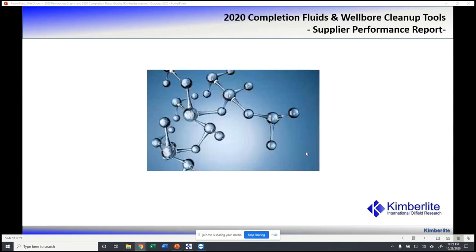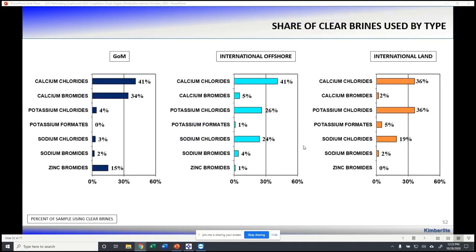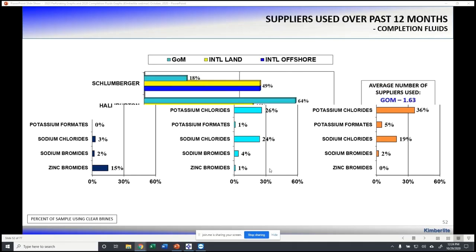We also updated the completion fluids and wellbore cleanup tools report for 2020. It was published in October. When we take a look at the brines that are being used, you can see in the Gulf of Mexico, principally calcium chlorides and calcium bromides. The zinc bromides are typically used for heavier densities required for higher pressure wells in the Gulf of Mexico.